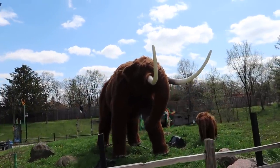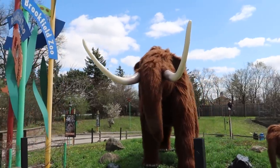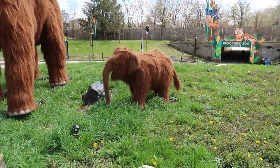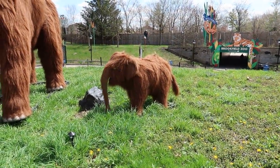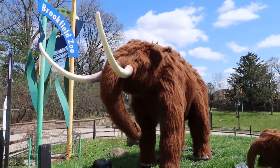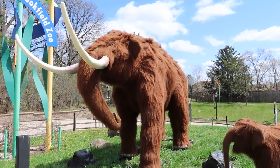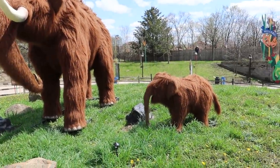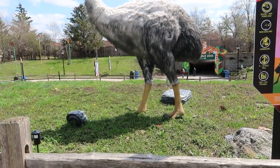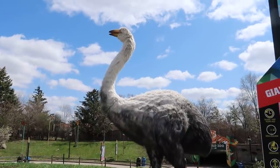Got this big old mammoth here wagging its tusks through the air, and then a little tiny baby mammoth right there. Look at the cute little baby mammoth, big old mama mammoth there. Can you hear the noises they make? Have a giant moa, this giant ostrich-like bird. You can hear it moaning.